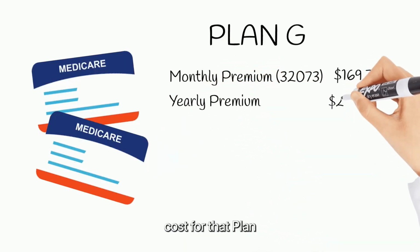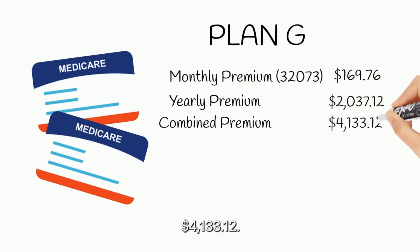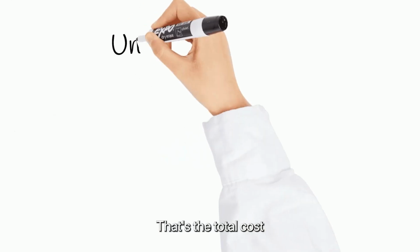So the annual cost for that Plan G is $2,037.12. So combined premiums for her Medicare Part B and her Plan G, the total for the year would be $4,133.12. That's her Medicare Part B premium and the Medicare Supplement premium. That's the total cost for the year.